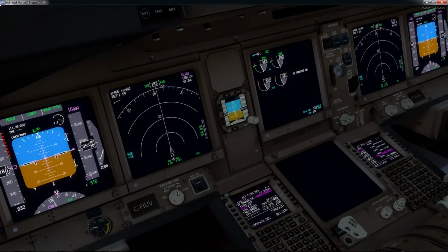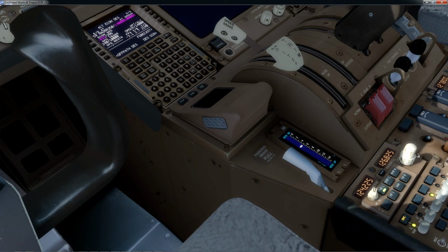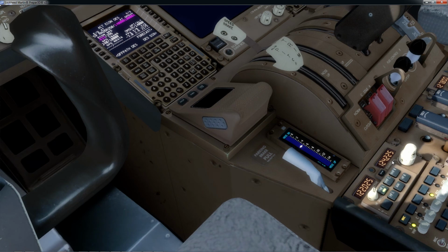Okay, let's go ahead and pick up our ATIS information. I'm using Active Sky Next here, so the frequency for that is 122.2, 122.02, excuse me.